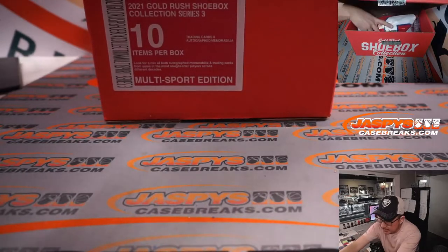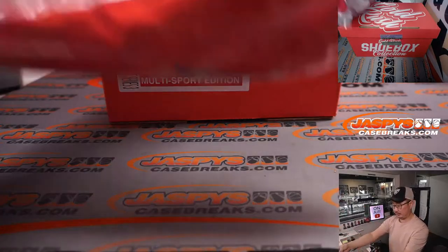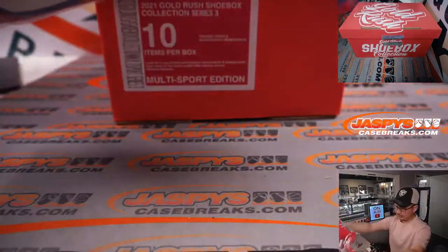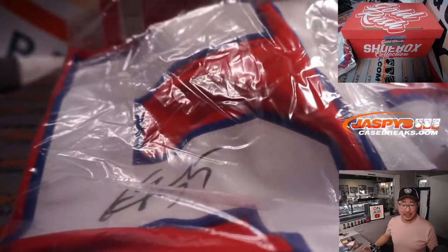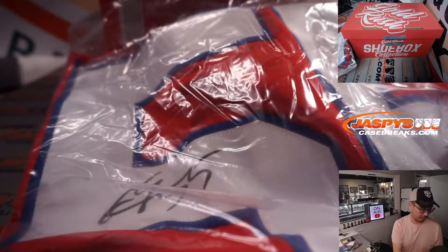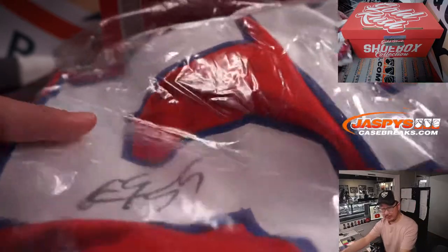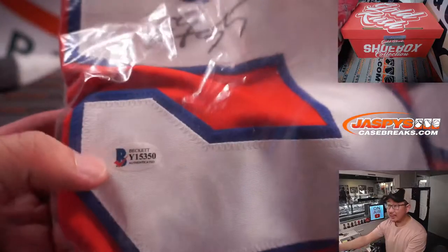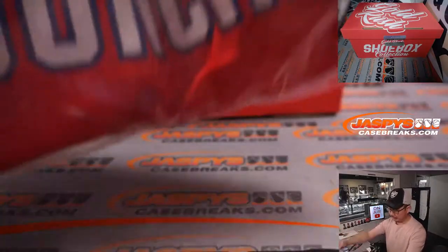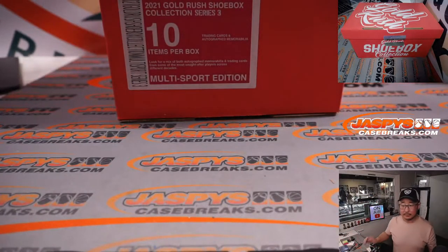All right, jersey next. So far a really great box. Who do we have here? Gonchar? Is that a hockey player, I want to say? Yeah, Sergei Gonchar, number 55 for the Canadiens. There you go, nice autograph there. Beckett sticker and card. Looks like a custom jersey, so no official licensing, but still pretty cool. Type that in there.